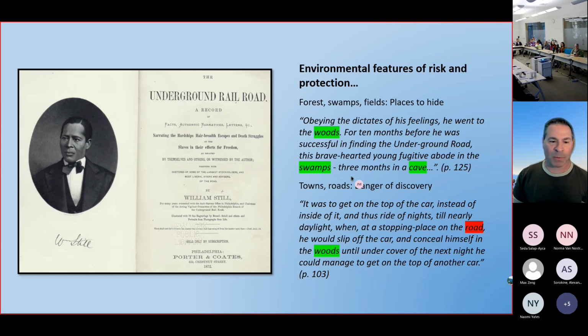This is an amazing book by William Still. He's an African-American abolitionist in Philadelphia, and he was basically an agent on the Underground Railroad, but this was a major destination for people escaping from slavery.